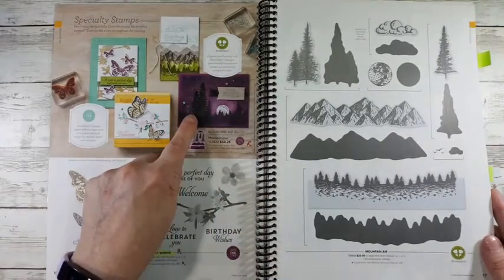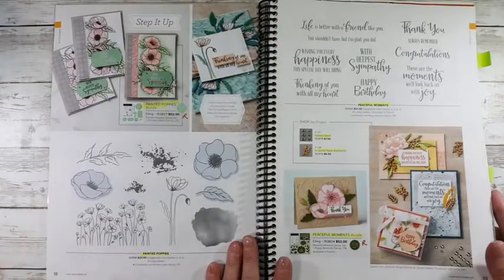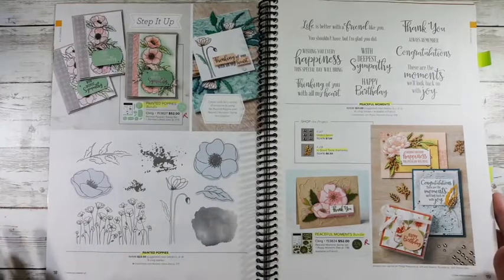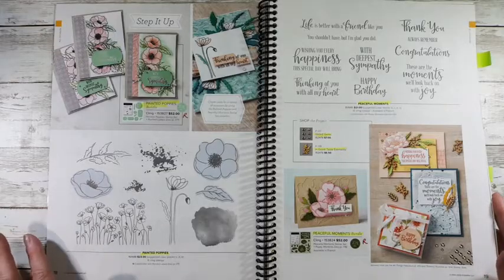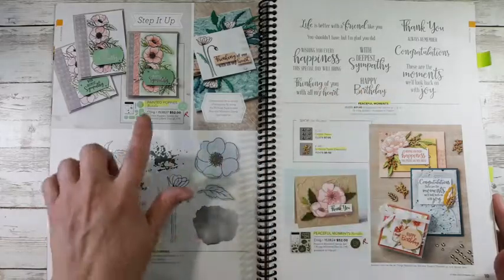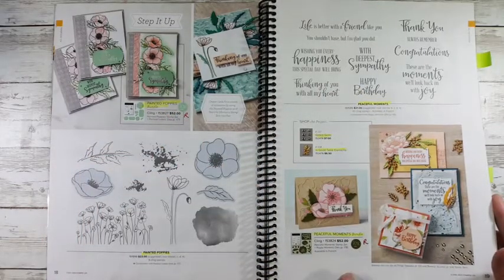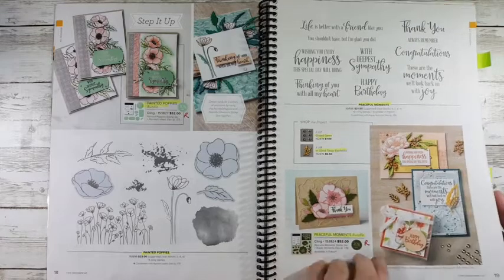Okay, so Mountain Air. The bundle is retiring. The stamp set is not. The dies are not. Painted Poppies and Peaceful Moments. These were absolutely beautiful sets. They are still going to be around. You still will be able to get the dies and the stamps for both of these, but the bundle where you save 10%, you can only buy between now and May 4th, while supplies last. You still will be able to buy them separately come May 4th.